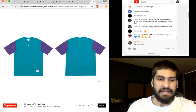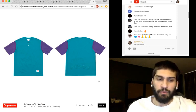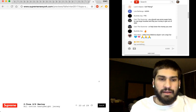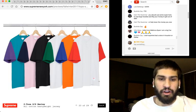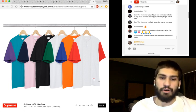Two-tone Henley. I really like how they did embroidered on the back. It's very subtle, though. I think that if they would have maybe done that in a different color, like white to contrast the front with the white stitching, but they probably just did it for low-key stunting. The colors that come in, they got the gray with the red, the Knicks colorways, the white and green, black, pink, and navy, and then the teal with purple, which I personally like the best.